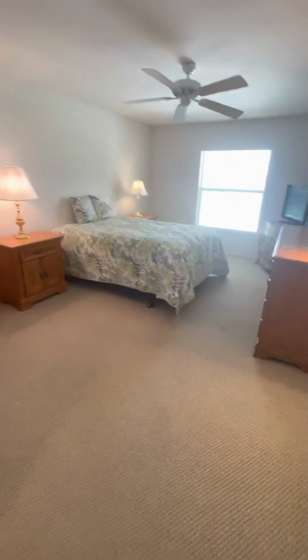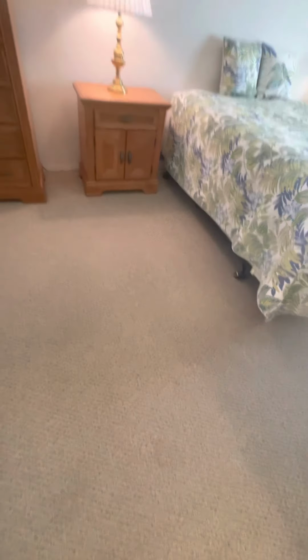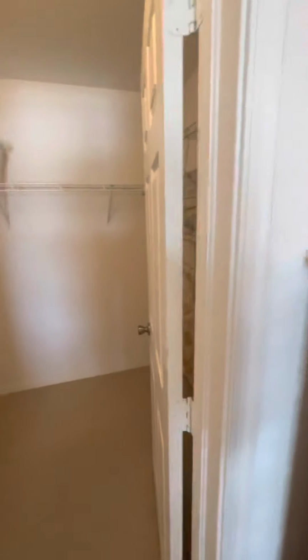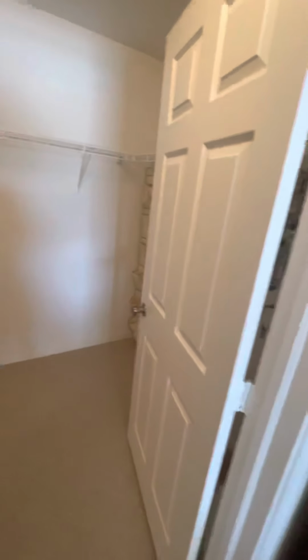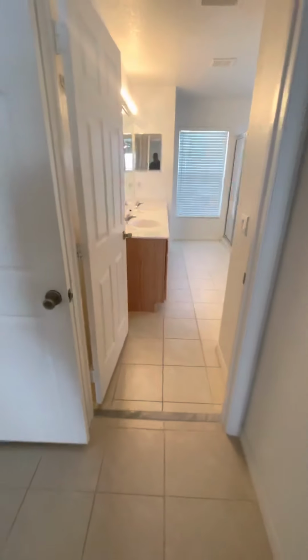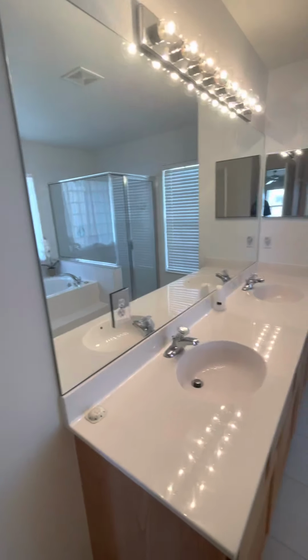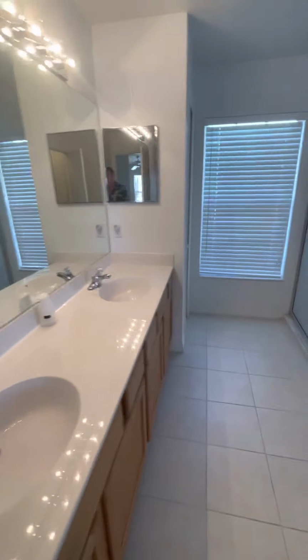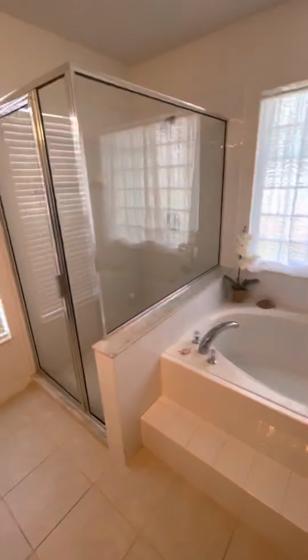There's a bed in pretty good size. It's a queen size bed, so it's definitely plenty of room for a king or a California king. It does have carpet in it, so you probably want to replace that. Closet, pretty good size. It's not custom, but you can make a lot of room by customizing this closet. You have a big double vanity sink here, plenty of mirrors, in good shape. You do have a Roman soaking tub and a stand-up shower.